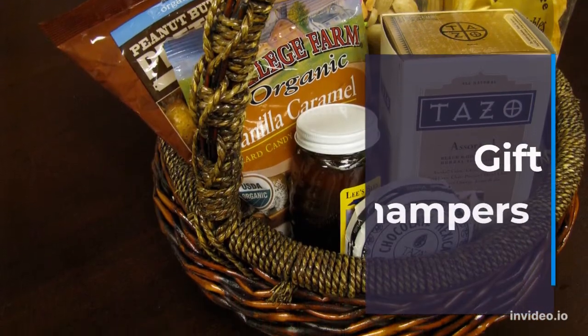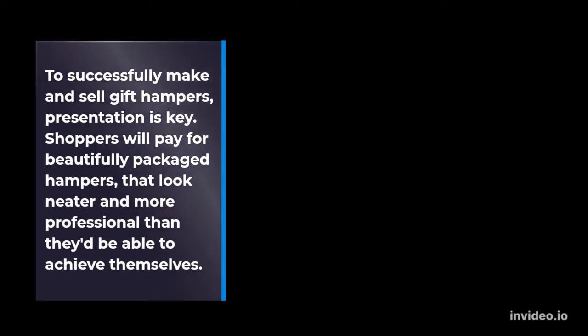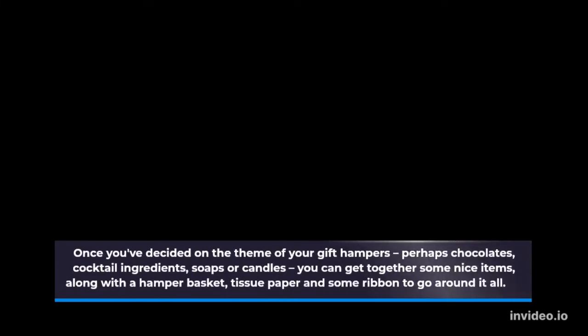Gift hampers. To successfully make and sell gift hampers, presentation is key. Shoppers will pay for beautifully packaged hampers that look neater and more professional than they'd be able to achieve themselves. Once you've decided on the theme of your gift hampers, perhaps chocolates, cocktail ingredients, soaps or candles, you can get together some nice items, along with a hamper basket, tissue paper and some ribbon to go around it all.